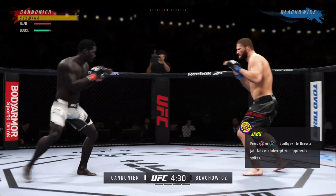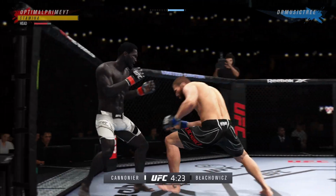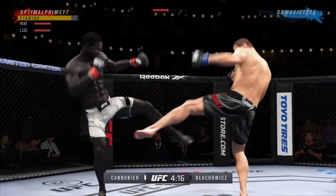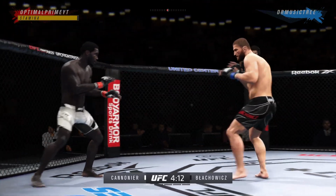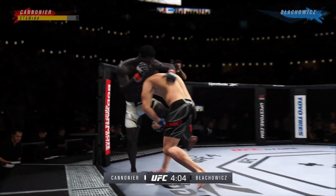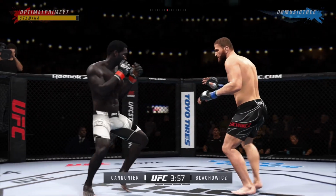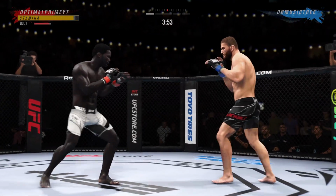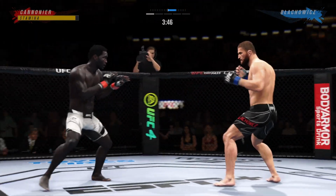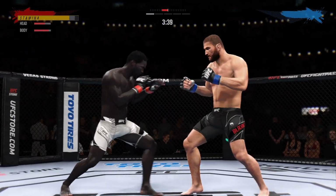Nice punch lands. Blachowicz has got the tie clinched. Let's see what he can do. Oh, misses with the jab. Blachowicz has got the tie clinch now. Well, perhaps a sign of things to come as he lands a kick there. Nice kick landed by this gentleman. Looked like he might have landed there. Instead, a swing and a miss by Blachowicz.